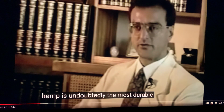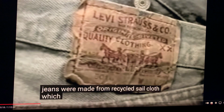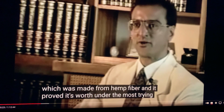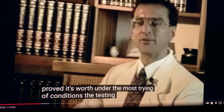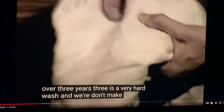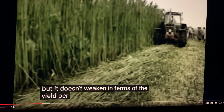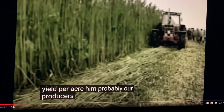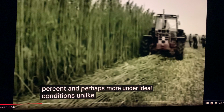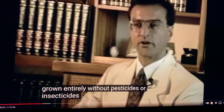Hemp is undoubtedly the most durable of the natural fibres. The original Levi jeans were made from recycled sailcloth, which was made from hemp fibre, and it proved its worth under the most trying of conditions. The testing we've done over 3 years, 3 years of very hard wash and wear, don't make the slightest impression on the hemp fibre. It softens, but it doesn't weaken. In terms of yield per acre, hemp probably outproduces cotton by at least 200%. Perhaps more under ideal conditions. Unlike cotton, hemp can be grown entirely without pesticides or insecticides.